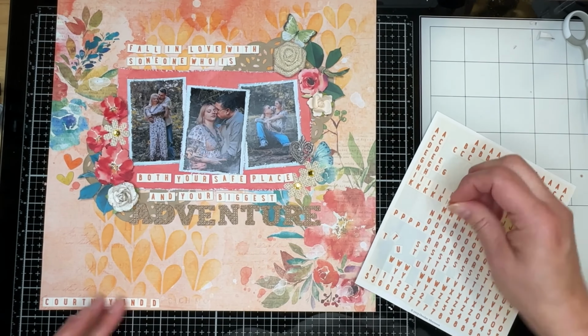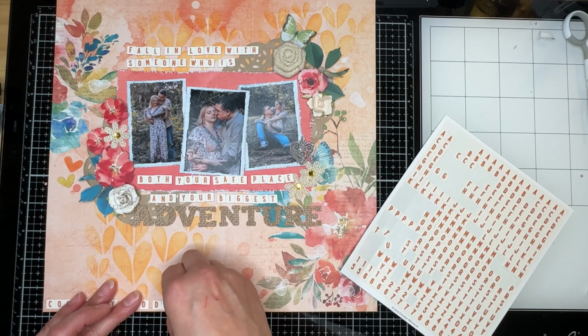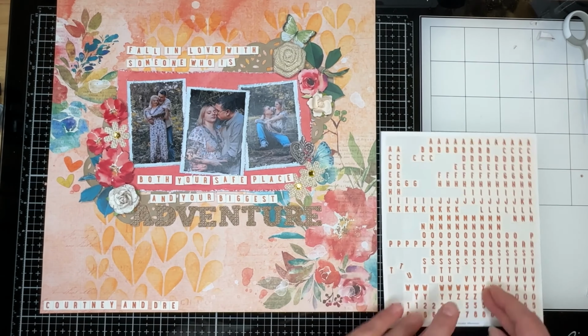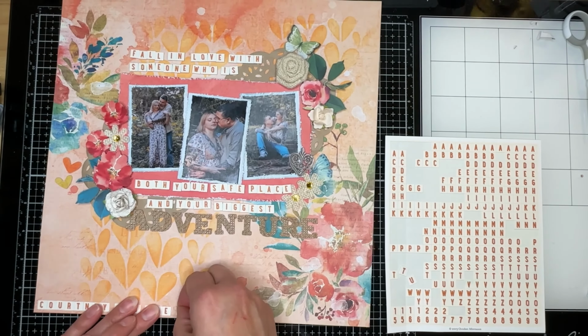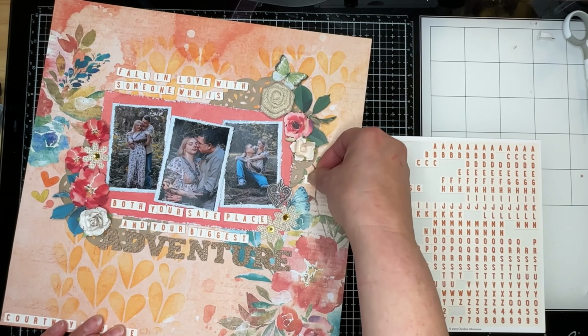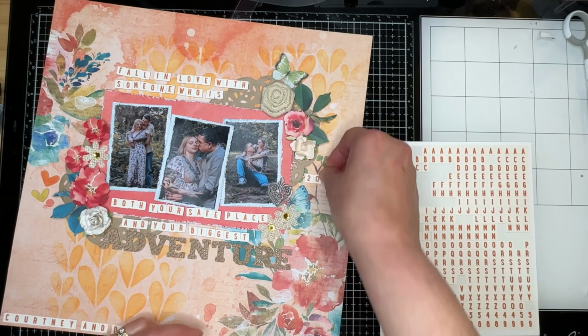I did put the full quote on the layout, but I did not put the author's name on the front of my layout. I just didn't feel like it fit anywhere well. And so I will give the nod to the author of the quote on the back of my layout.